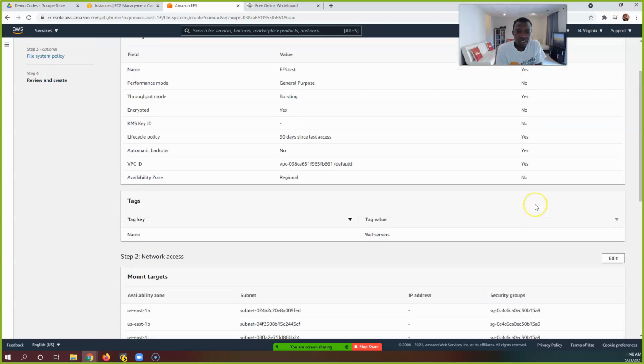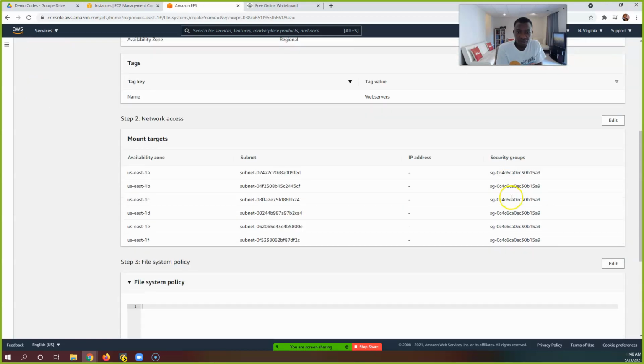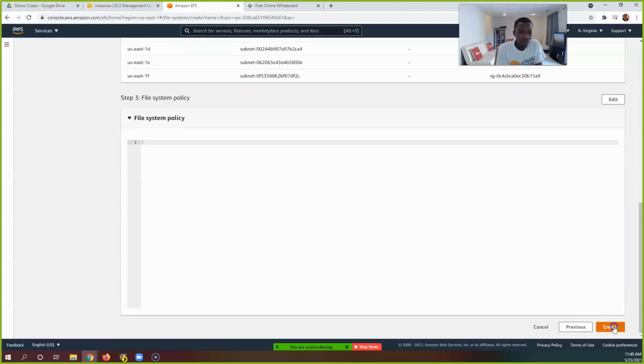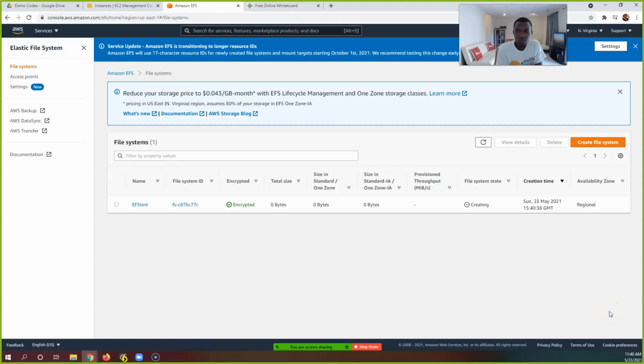Okay. So now here's a summary of everything. It's giving us a summary of what we've set up for this file system. Let's go ahead and click on create now. Okay, now that was very fast. Usually creating this EFS file system should take some time, but as you can see, immediately it says it is available. So let me refresh again. Before I move on, can you all give me the number 5 if yours shows available? File system state, see here, file system state shows available. All right, very good, guys.